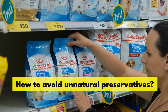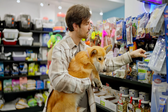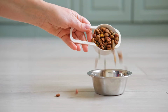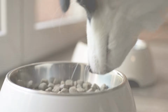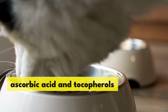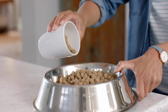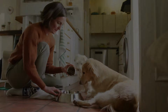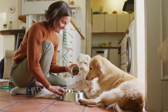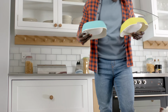How to avoid unnatural preservatives. One option is to go for more natural preservatives. Two of the most common natural preservatives used in dog food are vitamin C and vitamin E, although you're more likely to see these labeled as ascorbic acid and tocopherols, respectively. You might also see rosemary oil listed as a preservative. Unfortunately, none of these natural preservatives are as effective as their artificial counterparts, but most naturally preserved dry dog foods do manage to maintain a shelf life of up to 12 months.